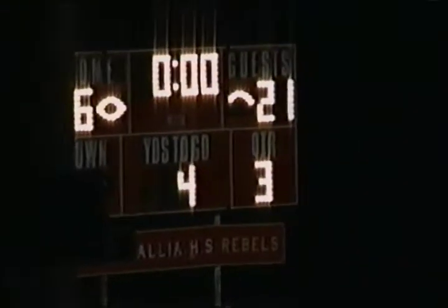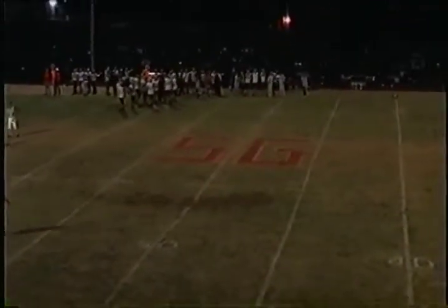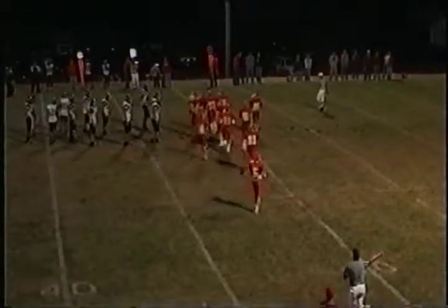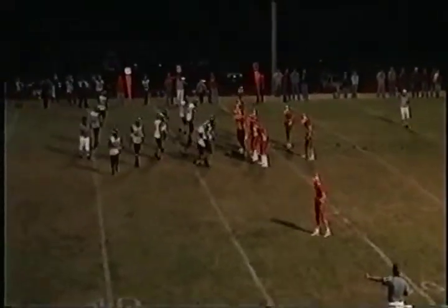And that's the end of the scoreless third quarter. We'll go into the fourth stanza with Oak Hill holding on to a 21-6 lead. Okay, we'll start the fourth quarter. South Gallia has a third down and four.